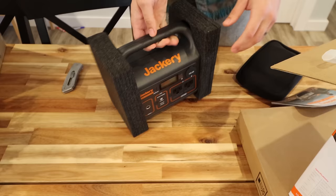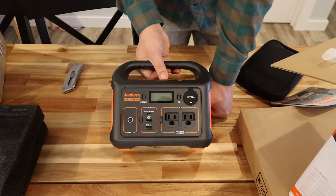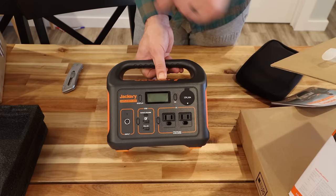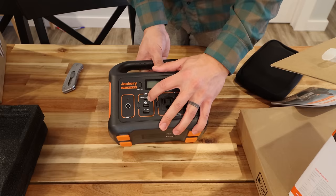To power this trailer, I went with the Jackery Explorer 300. It's not an insane amount of power, but it'll be enough to run a few LED lights, the fan, and charge phones and cameras. Everything else, like to cook and stuff, that's all gonna be propane. It's got the cigarette lighter plug, a couple standard plugs, USB-C, two USB-A's, and then that's the input.